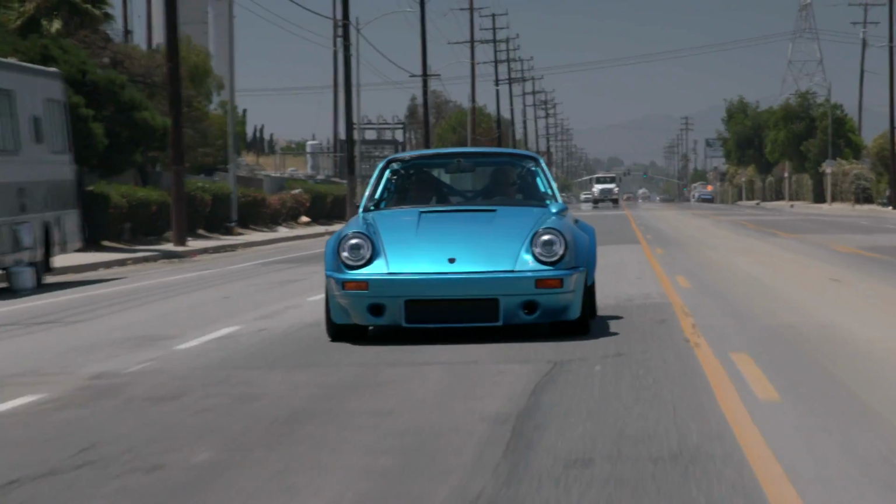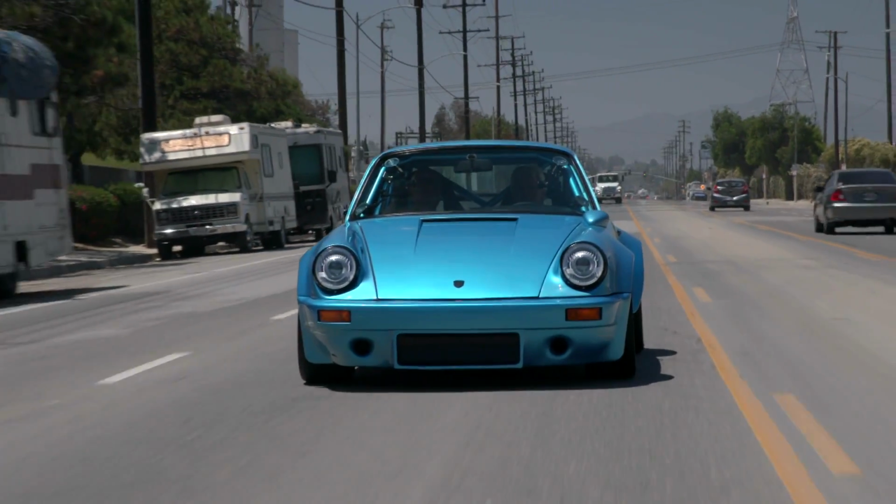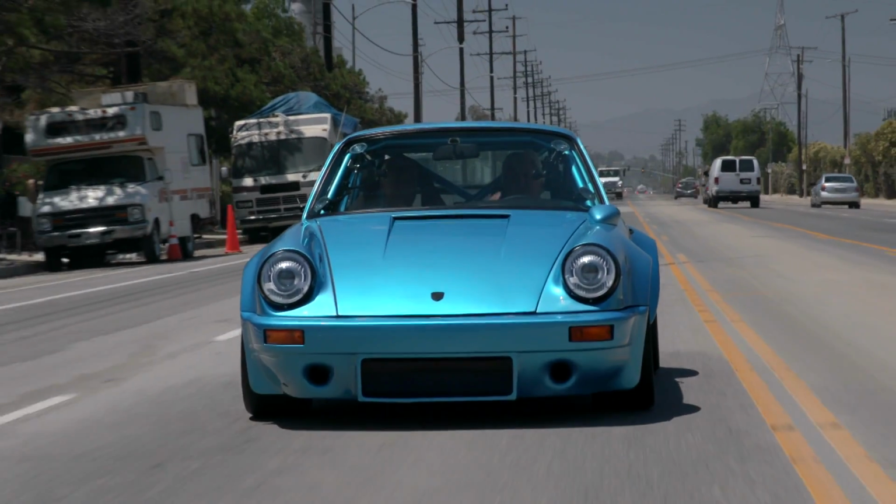Yeah, really strong, but not crazy. It's not pitching to the left or right. I mean, you can control the horsepower. Just keep your foot in it. It just keeps drawing straight. It's really, really impressive. Congratulations, my friend. Thank you, sir.